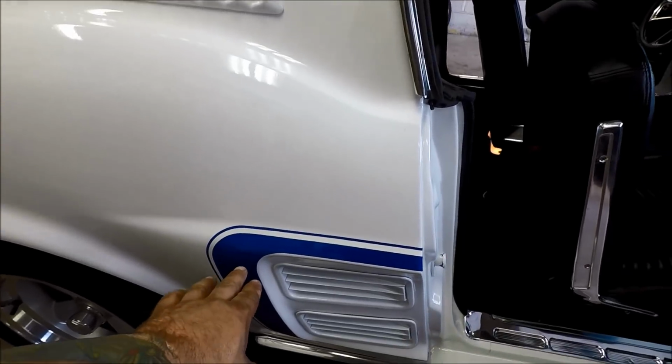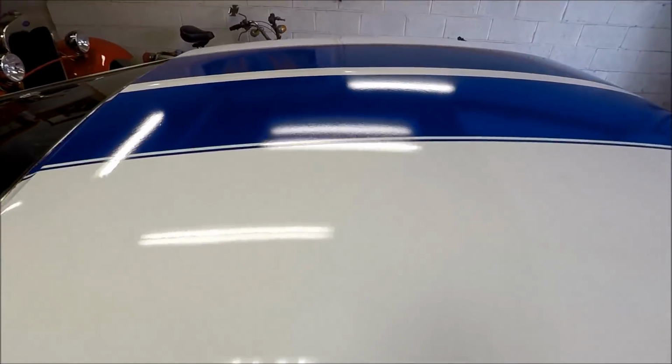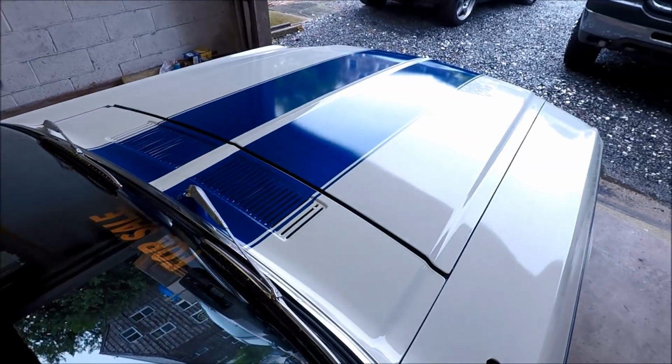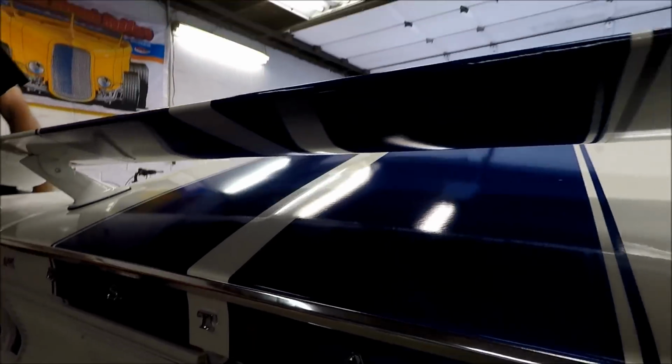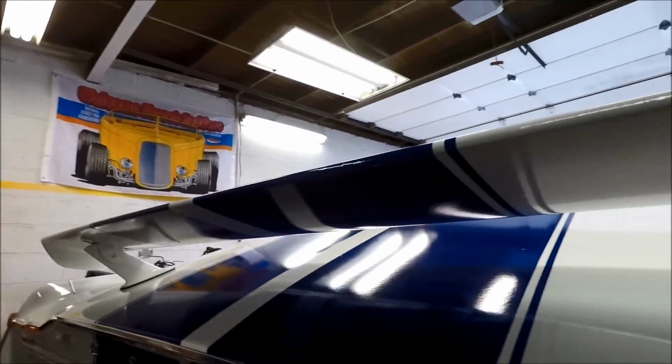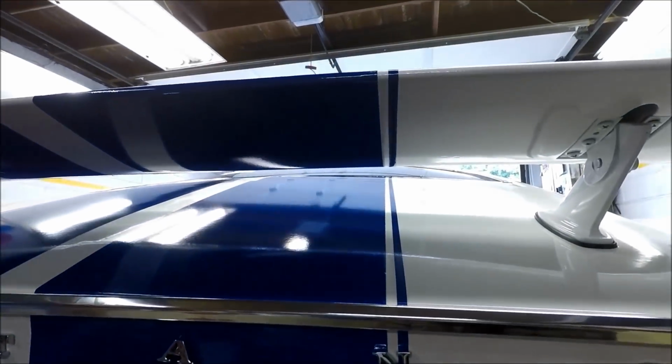It kind of matches the blue reflective stripes that he did on the car as well, which are completely on the roof, on the hood, and on the deck lid in the back as well, and the wing. Did you go underneath the wing as well? I went underneath. Oh, look at that. That's perfection. I went between each of the GT panels here. Wow, look at that. And down below as well, guys. So it's done right. This thing has really got some time and effort into it.